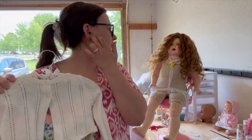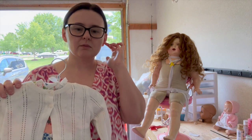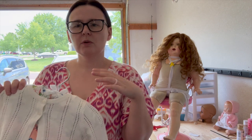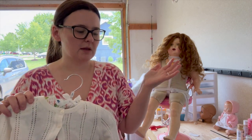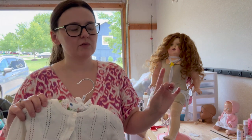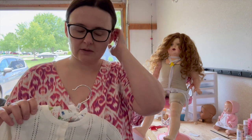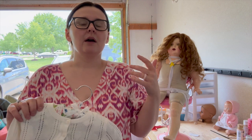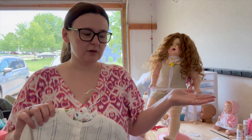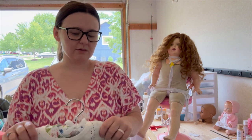And then I think I have shoes that might fit her that I got in my garage pull, because I remember there were a lot of shoes and they had different sizes, so I'm hoping one of those will fit. The shoes that she came in are just disintegrating, so if I end up selling her, I'll send the original shoes with her, but I don't think she should wear them because they're falling apart right now. But let's go ahead and see if this fits.